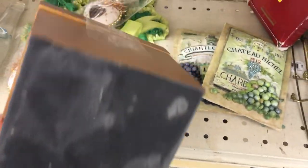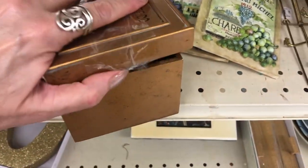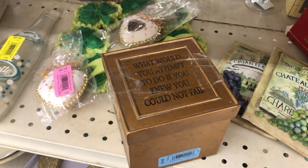Oh, that's cute. That's kind of cool. Let me see what's inside. Let's check this inside. It's just a box. Kind of newish, but that's interesting.